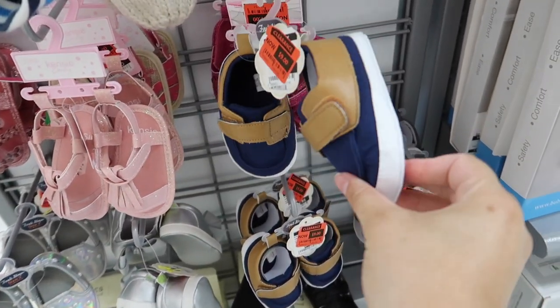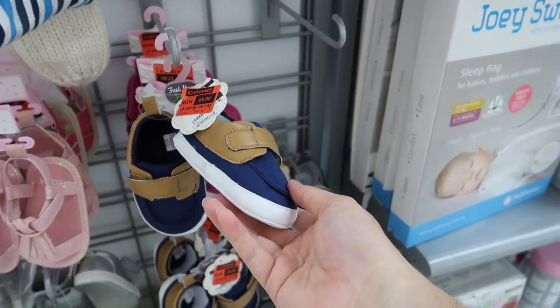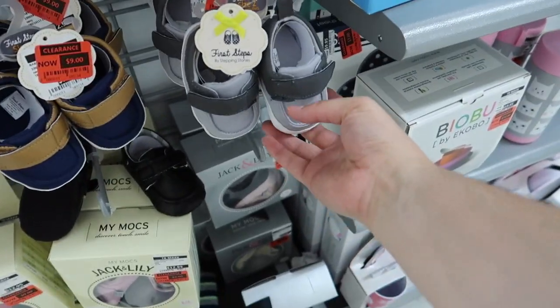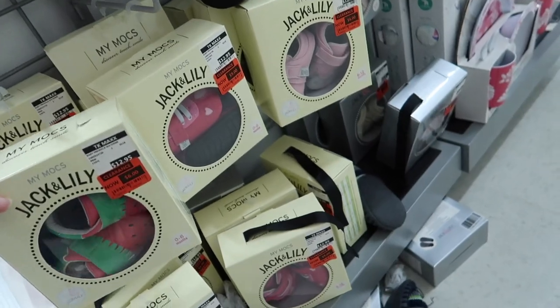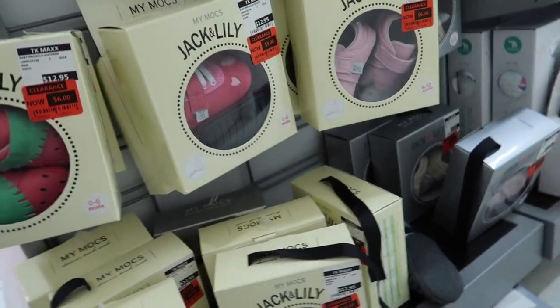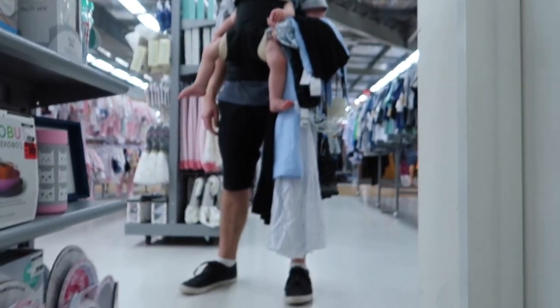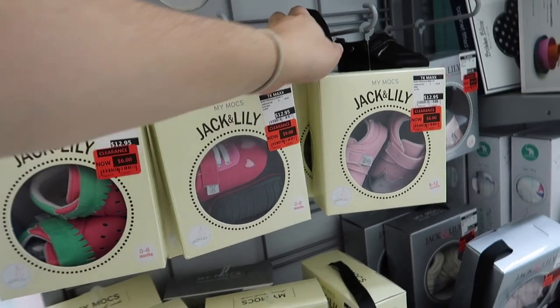These are cute for $9, soft soled. They're nice for dressing up instead. That's cute. Well, they're cute too, aww. They've got Jack and Lily, sorry, not Jilly. I think they're all girls' shoes in there though.